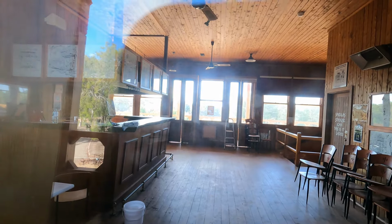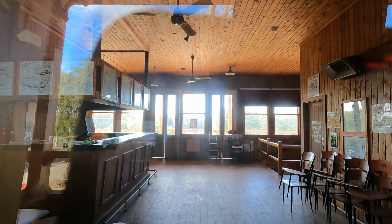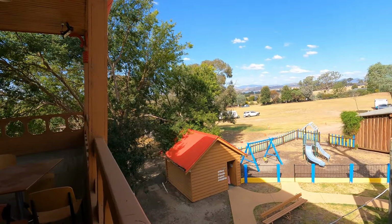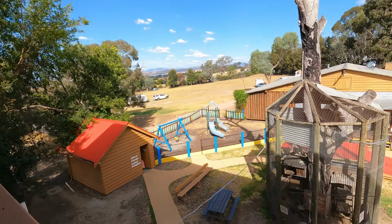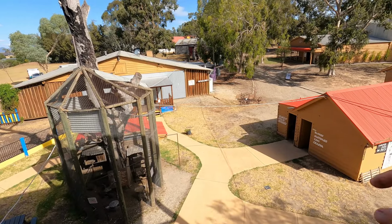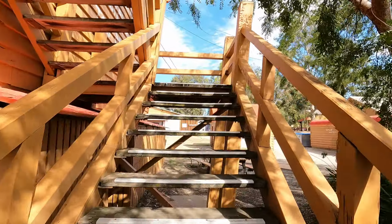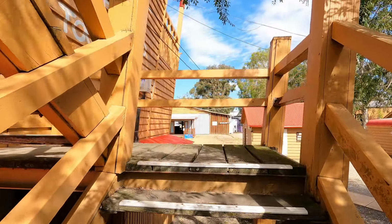So now it looks like there used to be a bar up here at some point. I'm just around to the left there. Big lake over here. Showers there. There's another set of stairs going to the front balcony, so I'll go check that out. Check out these slanted stairs. I didn't think I'd be filming so much for a campsite, but it's a little bit of a surprise.